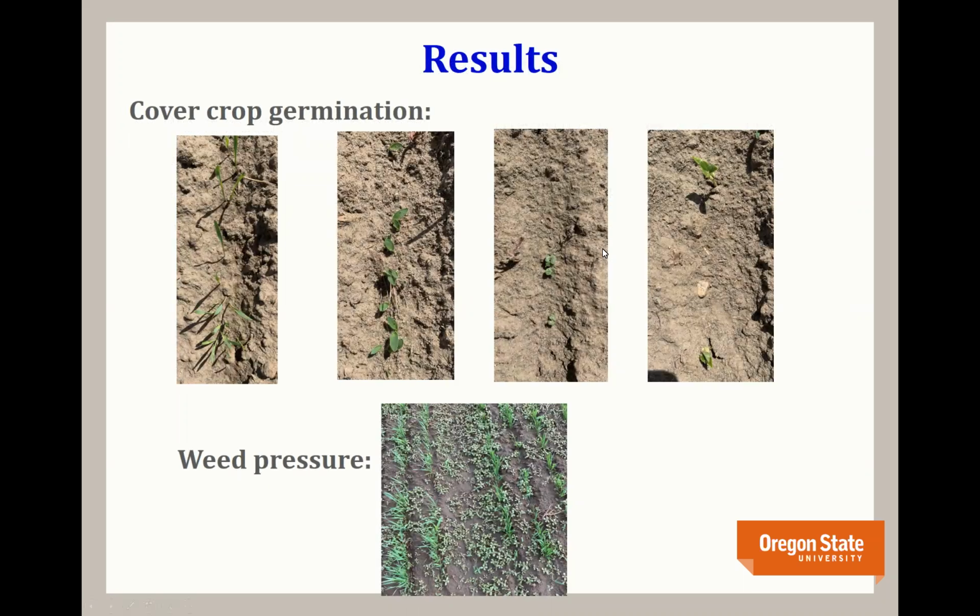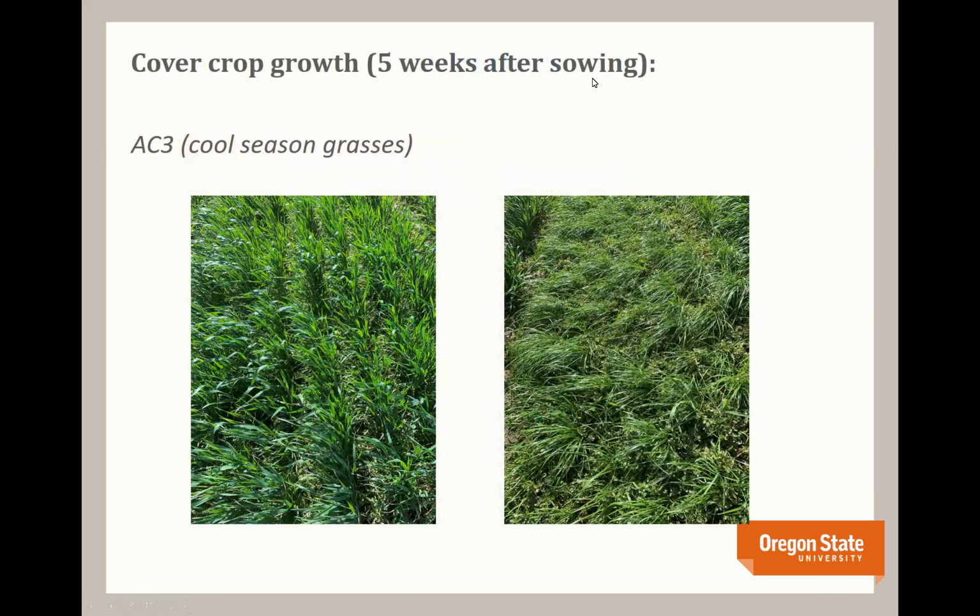The results about cover crop germination: generally, the germination looks okay for all the crops. This is cool season, this is warm season, this is the brassica, and this is a legume. This is an example for the wheat. This is 5 weeks after sowing.